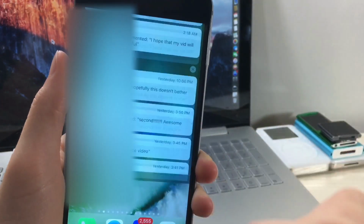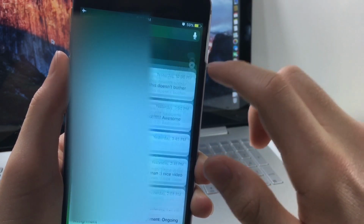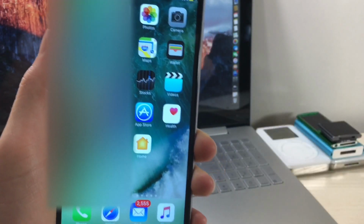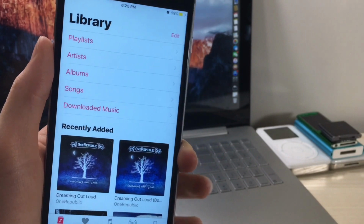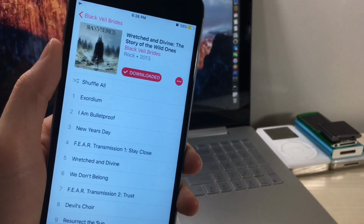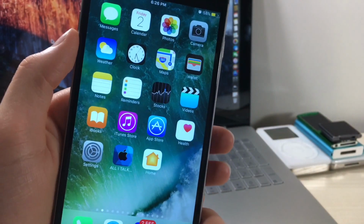Next up is in the notification center. You can now clear all notifications just by clicking the little button and then clicking clear. So it's pretty cool. And there's also new haptic feedback when you slide down. Next up is in the music app. You can now force press on an album and it'll allow you to either open it or shuffle or do all those cool features. And you can also force touch on a song, which is pretty cool.